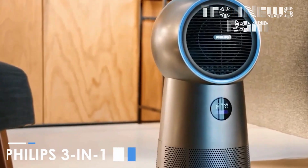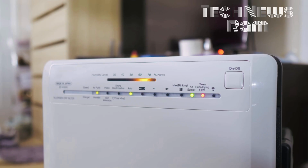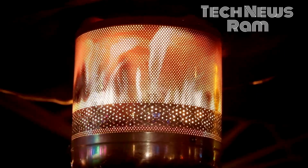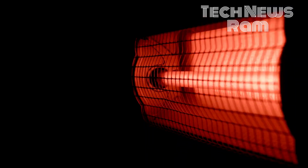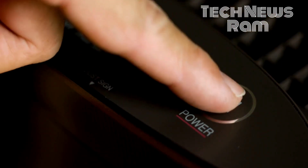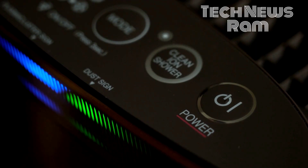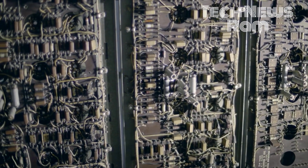Philips 3-in-1. Many skeptics believed it couldn't be achieved. The fusion of an air purifier, a fan, and a heater into one seamlessly elegant unit. After all, fans and heaters are traditionally seen as natural rivals, and adding an air purifier seemed destined to create a bulky, unattractive contraption reminiscent of 1950s computers.